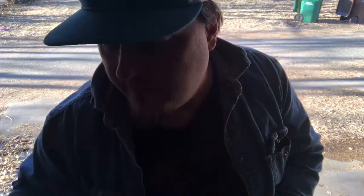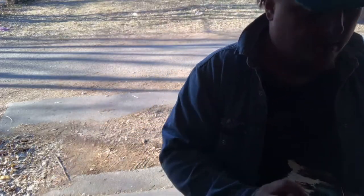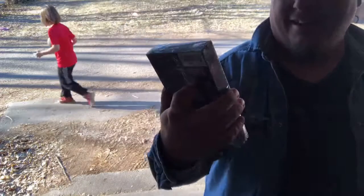Red Dragon. And I wouldn't necessarily have picked that one up as a horror all by itself, but guess what else was there? Hannibal. But not, Judah, what's up? But not Silence of the Lambs. Nothing. Shag is sealed. I wouldn't necessarily have picked that up. I got one more, The Substitute. Failure is not an option.